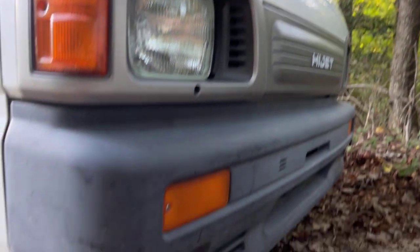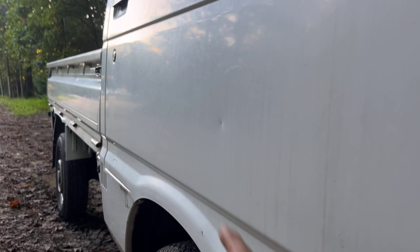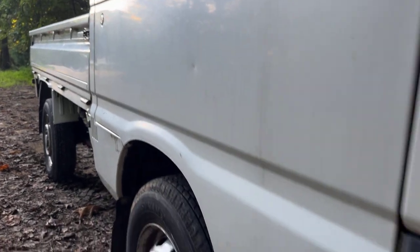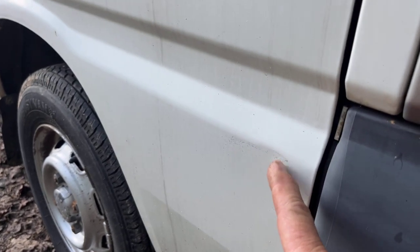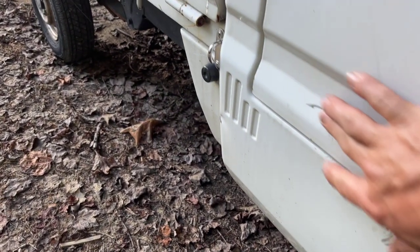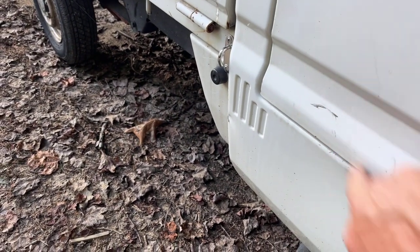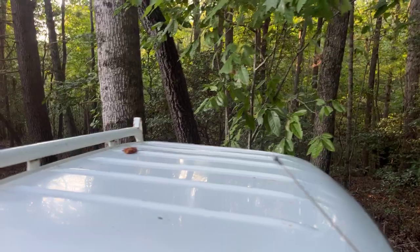There's no dents on the front of the truck. There is, however, a door ding right there. And this is nice. A tiny little indentation there, a scratch there. And that'll wash out, that'll come out. A dent there, a ding there. Looking good on the roof.